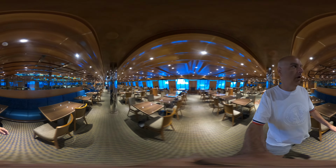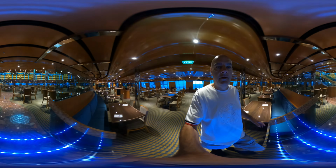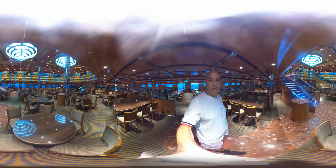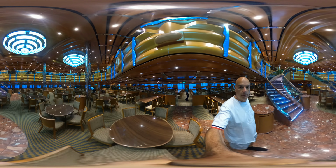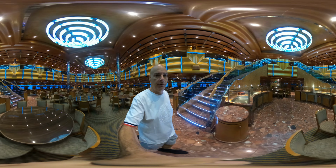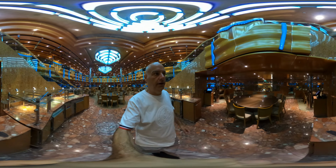We're on the lower level at the moment. There are two levels to this dining room. There's also a dining room in the back or aft of the ship as well. That's used for early and late seating. Now this dining room is not used for breakfast, which is why it's not made up at the moment. Breakfast is served in the aft dining room, which I'll show you in just a little while.